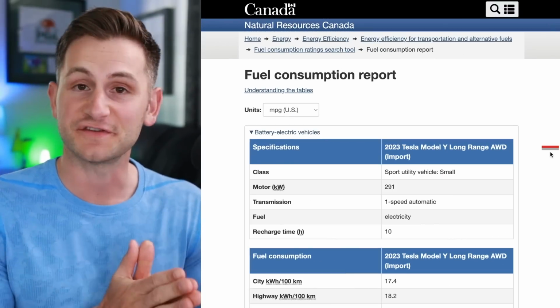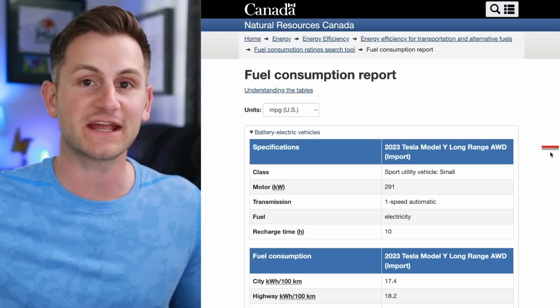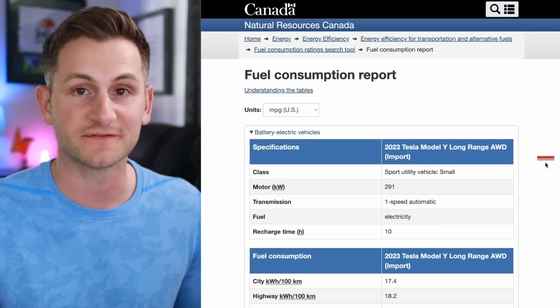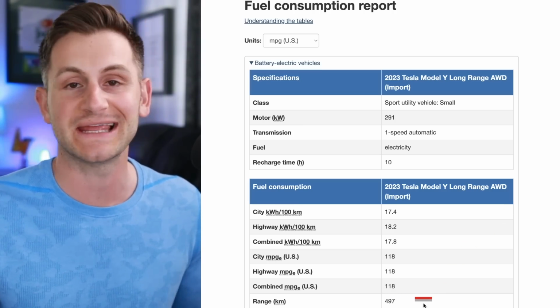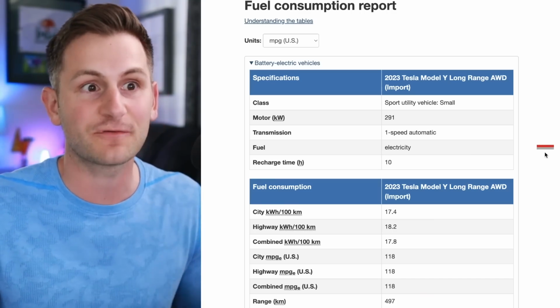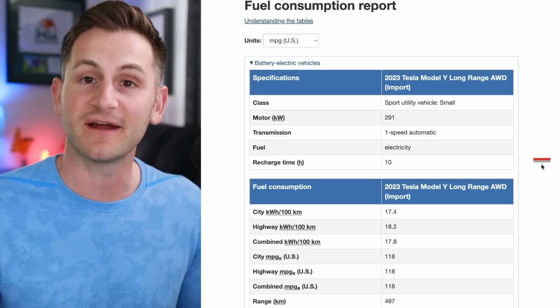For you Canadians, just in case you missed it, the Model Y will be imported from Giga Shanghai as well, and we're talking the long-range all-wheel drive variant. According to Natural Resources Canada, they have a range of 497 kilometers, which is 308 miles. There's some speculation out there, is this an LFP pack for a long-range Model Y? Maybe, but for me, too early to tell. I'll keep my eyes open.